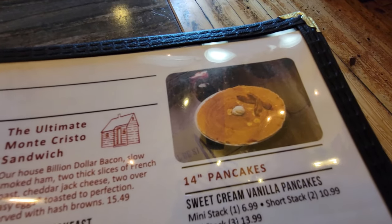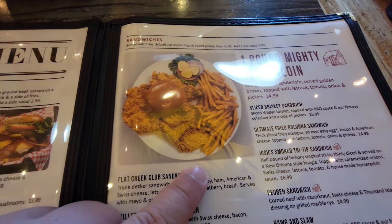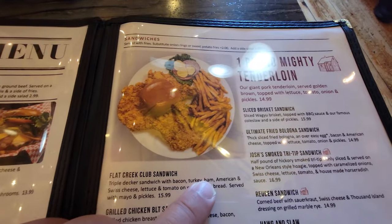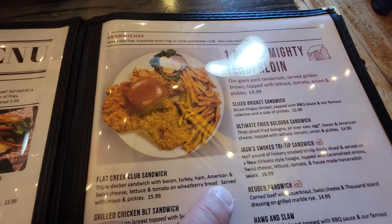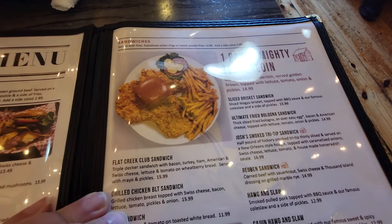That's their pancake right there. And here is the 1 pound mighty tenderloin. It's a giant pork tenderloin served golden brown, topped with lettuce, tomato, onion, and pickles for $14.99. So you're gonna get the tenderloin, aren't ya? Now this thing is huge, but you don't come to Billy Gail's and not get one of their signature items, right? I ordered the Monte Crisco, and it says it comes with its billion-dollar bacon, so I'm interested in what that tastes like.